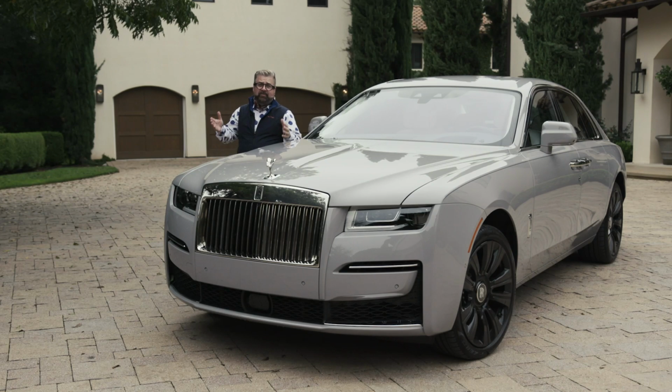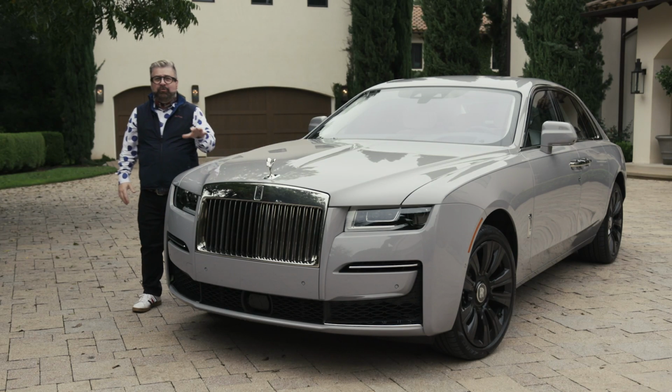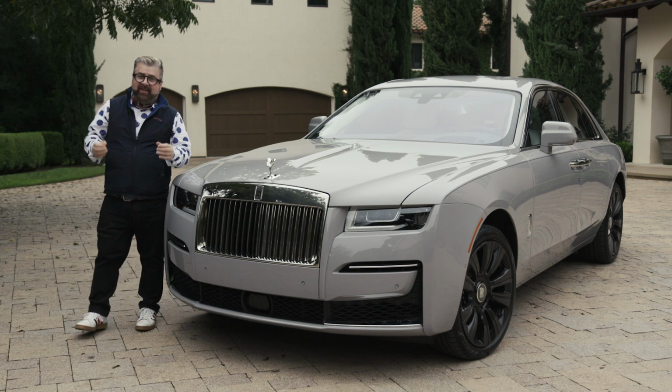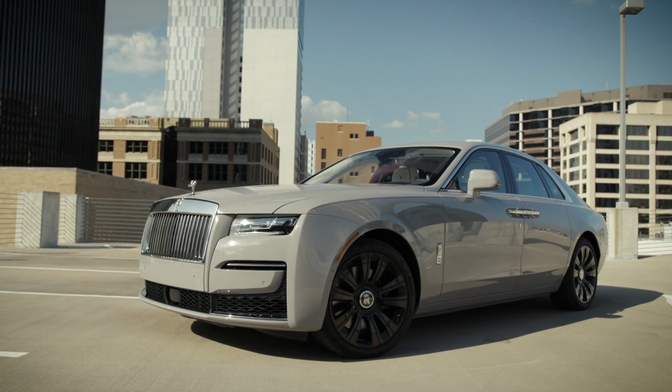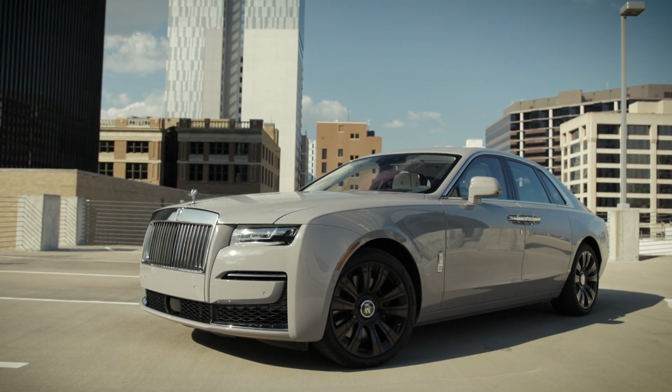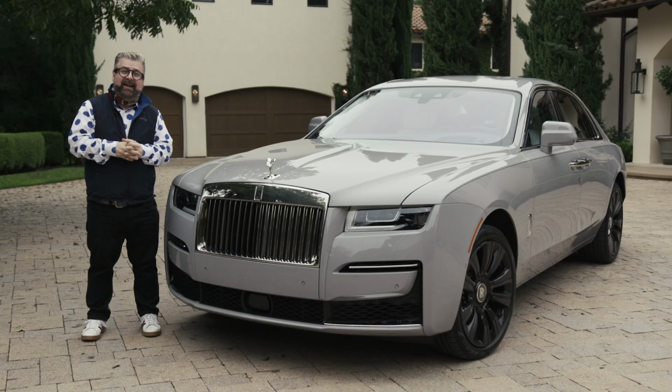Well, thanks guys. Welcome to Austin, Texas. We're here to drive this, the brand new Rolls-Royce Ghost. This is the most technologically advanced Ghost ever, created from what owners wanted to see in their vehicle. Rolls-Royce call it a post-opulent car. We'll find out about that a bit later.